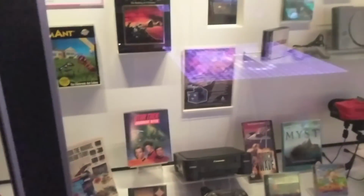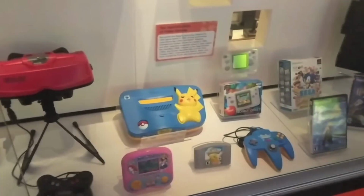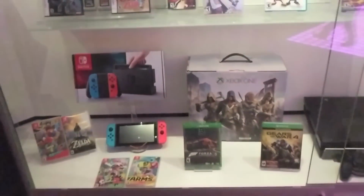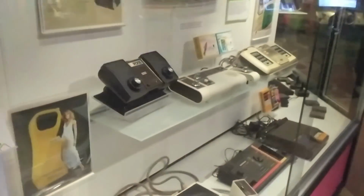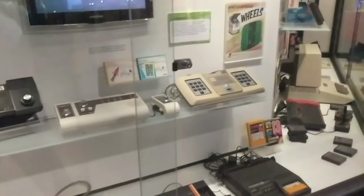Onto the Genesis, or Mega Drive as it's known in some countries. Got a Virtual Boy in there too. Got the Pikachu Edition 64. Cool to see that. And onto PlayStation and beyond, all the way up to the Switch. I mean, they stay up to date. They stay really up to date at this museum. See, then when you go to the other side, that's when it starts with Pong and whatnot too.